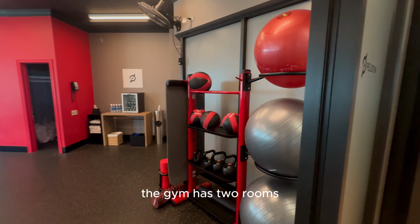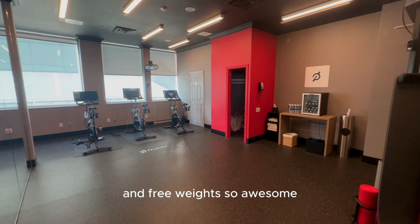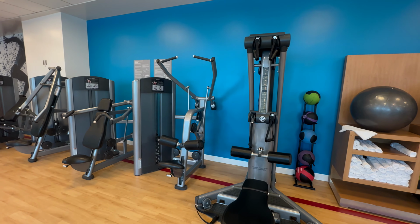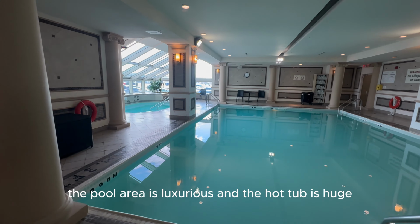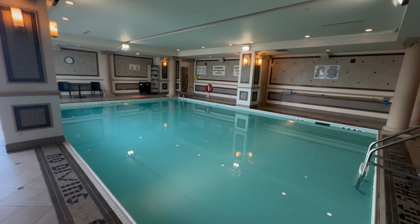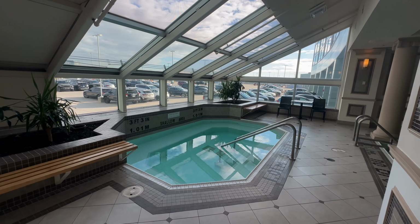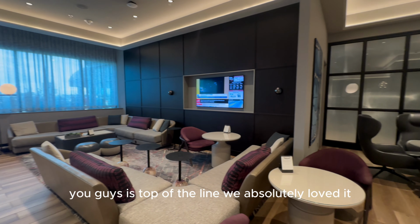The gym has 2 rooms. It's got plenty of treadmills and bikes and weights and free weights, so awesome. The pool area is luxurious and the hot tub is huge, you guys. The lounge at the Sheraton, you guys, is top of the line. We absolutely loved it.